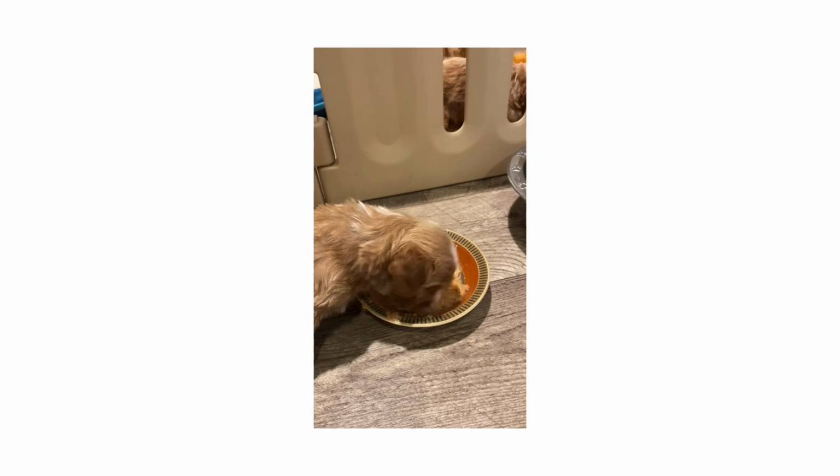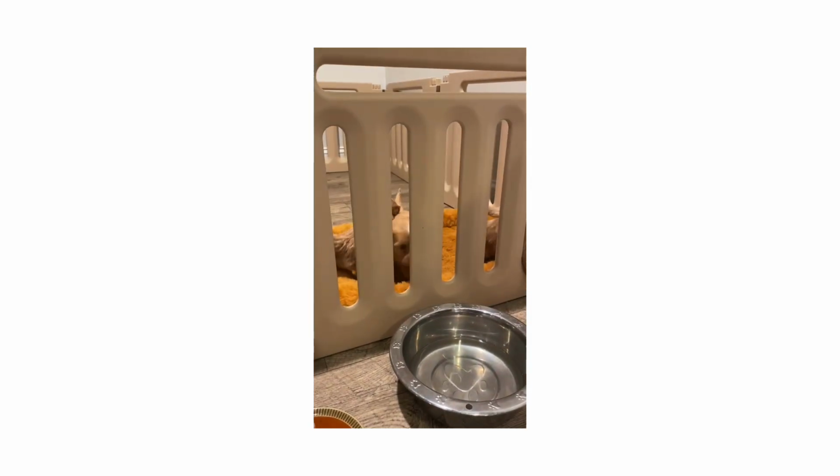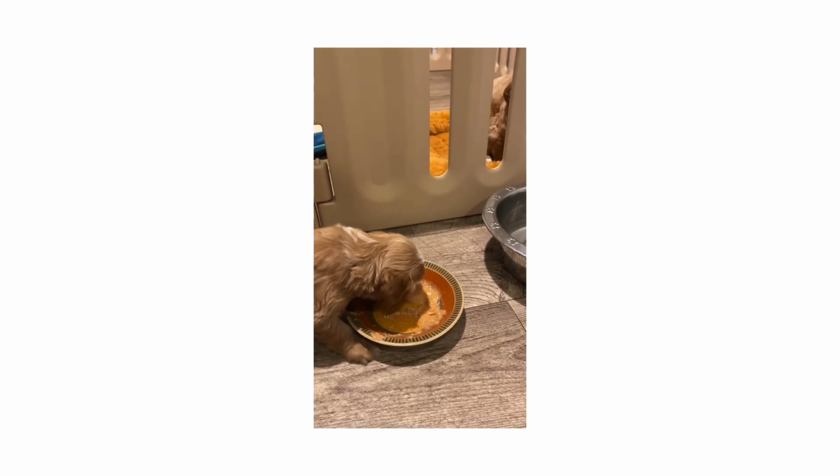As it gets closer to being empty, he might just step in that. And the others, of course, smell it. Usually, I'll lay out several bowls at a time, and they all go for it. But I just wanted to be able to focus on one pup and try to keep them clean.